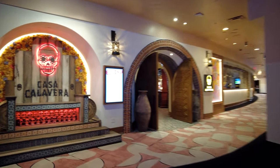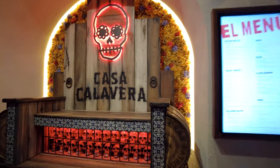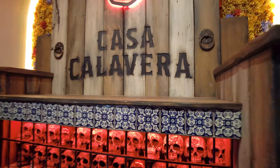So far, security has seen us, but not said anything. Yeah, I think the new places really want you to show their place anyway.